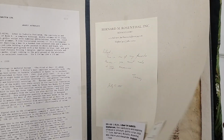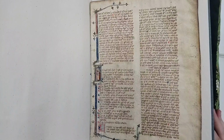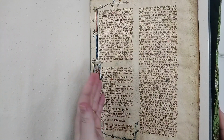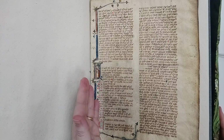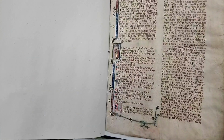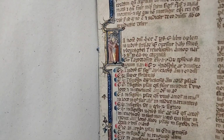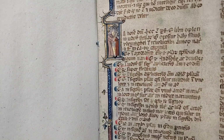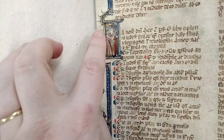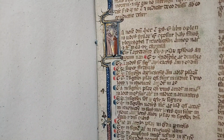And here we have this. So it opens with this lovely historiated initial, or an initial with people in it, inhabited initial. And I'll zoom in so you can see that a little bit better. And there is some kind of object that they're holding that looks like a planet sort of diagram.